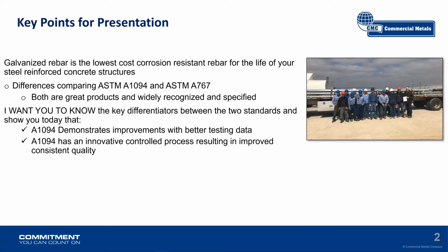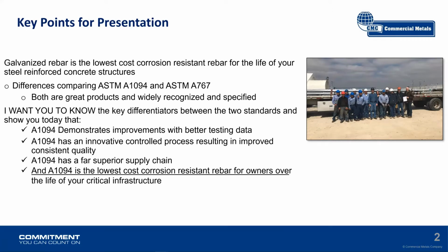A1094 has an innovative control process with quality at every step. And A1094 has a superior supply chain for delivery of product. Also, at the end of the presentation, you'll recognize that A1094 is the lowest cost corrosion resistant rebar for owners over the life of your infrastructure.